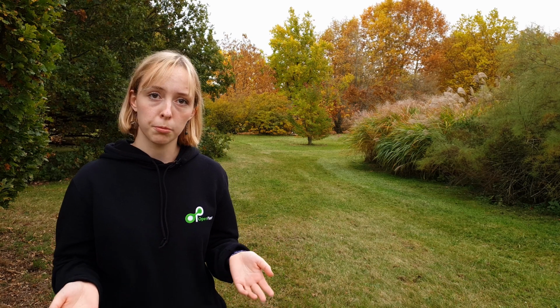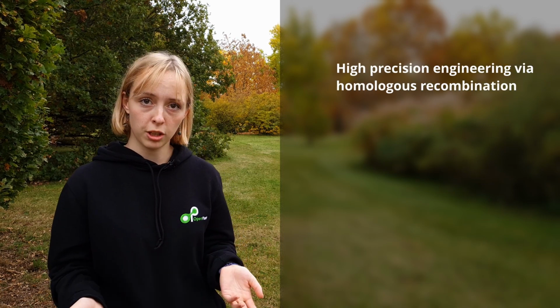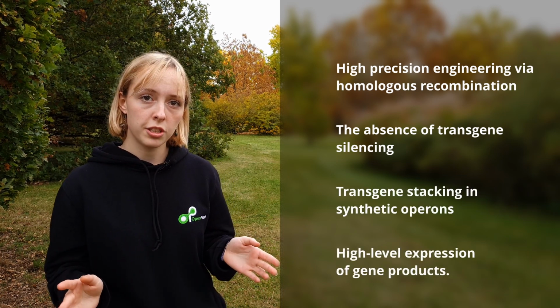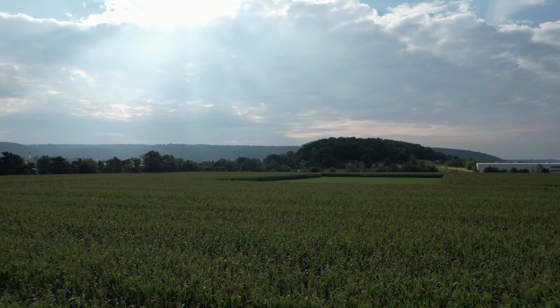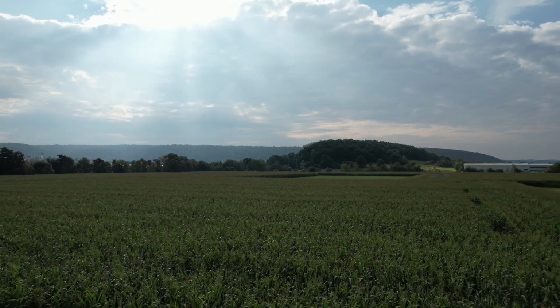But why do we focus on plant chloroplasts? These organelles offer several advantages, such as high-precision engineering via homologous recombination, the absence of transgene silencing, transgene stacking in synthetic operons, and high-level expression of gene products. In addition, chloroplasts are inherited maternally and thus not passed on through pollen. Their targeted engineering opens up new dimensions of breeding safer genetically modified crops, reducing the probability of outcrossing with local flora, an important step to address major ecological concerns from the public.